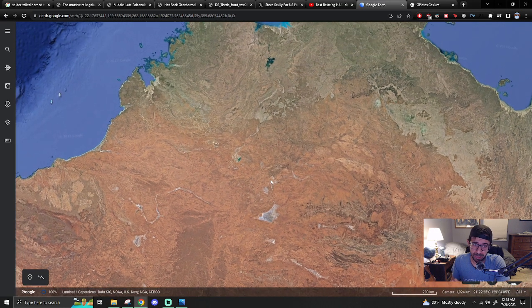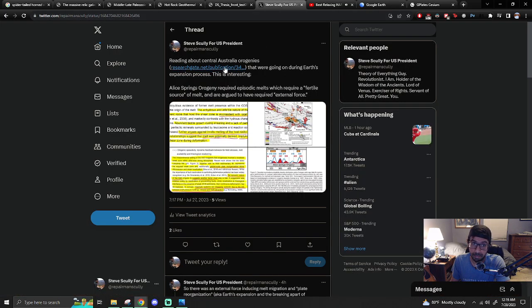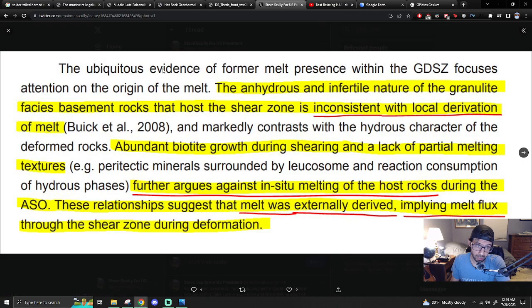Okay, I haven't said really anything relevant yet, except for just kind of talking, so let's get to it. So this paper, Alice Springs orogeny required episodic melts which require a fertile source of melt and are argued to have required external force. The word required, while it's repetitive, has a meaning: based on the evidence, this couldn't happen without these things, is basically what that word means. So let's check this out.